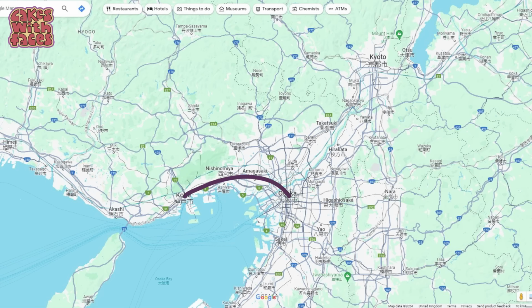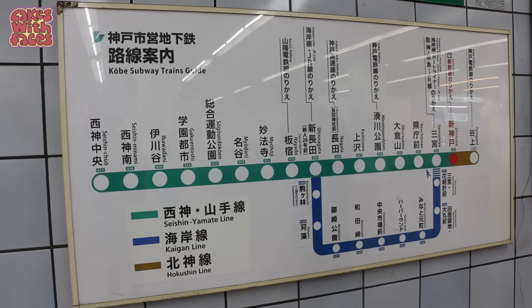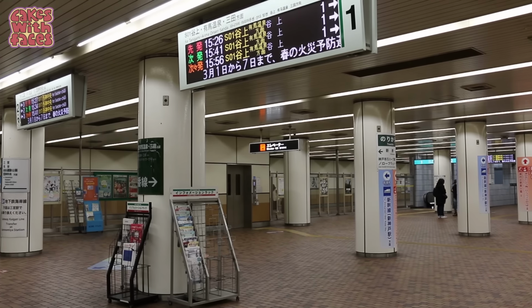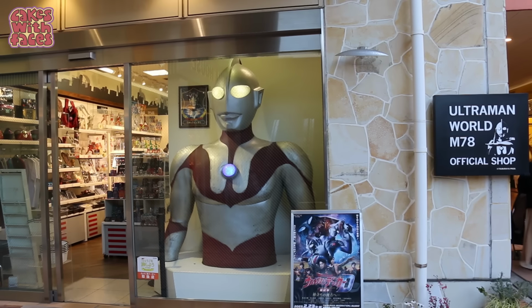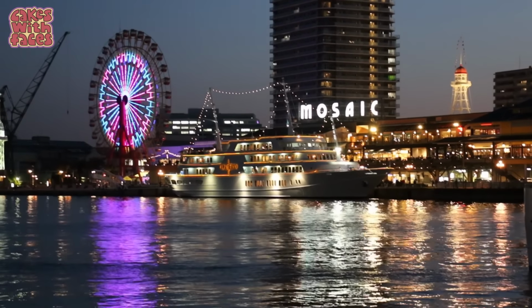I couldn't believe how quick that was. If you're driving between the two stations, it takes 54 minutes, but the bullet train only 12 minutes. Amazing. Like in Osaka, the Shinkansen station is slightly away from the main city centre. Kobe has a small subway, so we took that into town. From there we had a wander around, saw Chinatown and went to the seafront, but that's for another video.